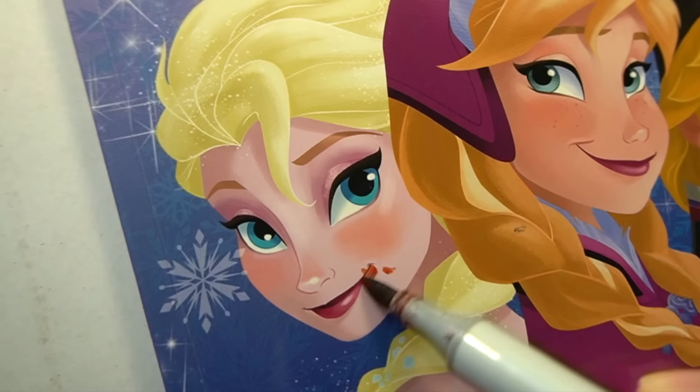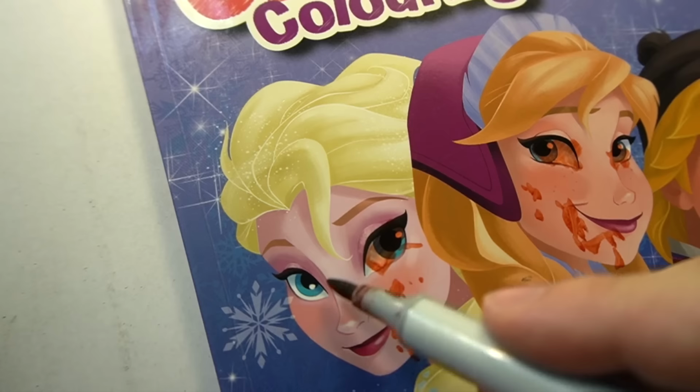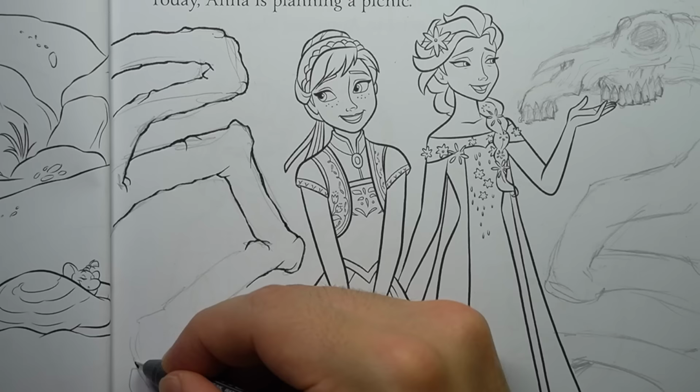I bought a $5 Disney Frozen Ultimate Colouring Book. And I'm about to put my horrific horror spin on some of these beloved childhood characters. I'll be transforming multiple pages, so stick around to see which is your favourite one. And also, a fair warning, one of the drawings might be triggering if you have trypophobia. I'll give another warning before that one comes up, if you need to skip it.